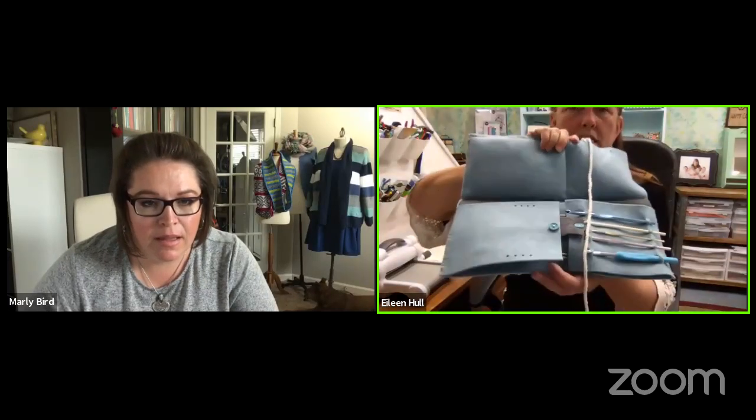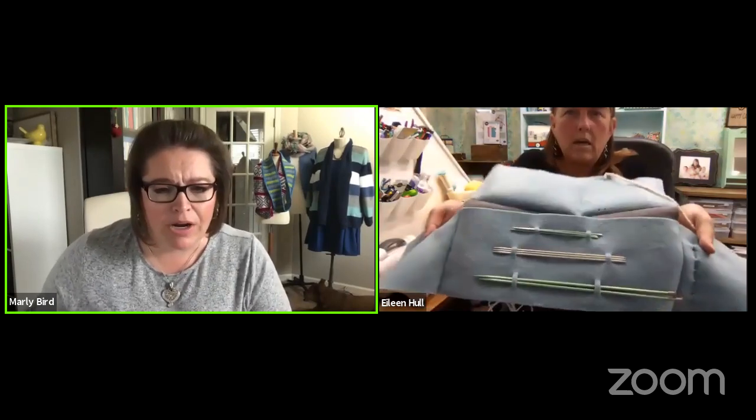One other thing I did want to show you. This is not done yet, but I cut out three or four of the journal shapes out of felt. This is a nice heavy duty felt. It's not wool, but it's sturdy. I just cut out the shapes, and this is where I made the little yarn needle holder. And then there's a little pocket inside, so you can put whatever. Oh, this is so smart.